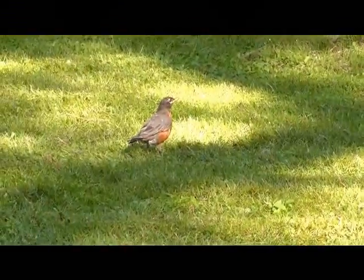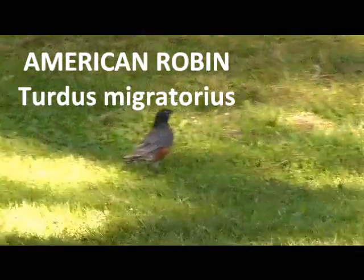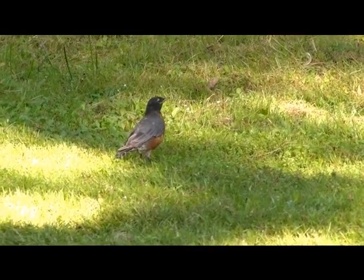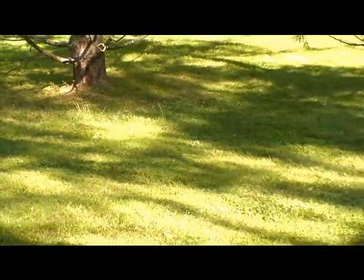Here is your classic example of an American robin. You can note the red feathers on the belly area is the dead giveaway that you're looking at a robin. Of course, he's not the only bird that we have over here.